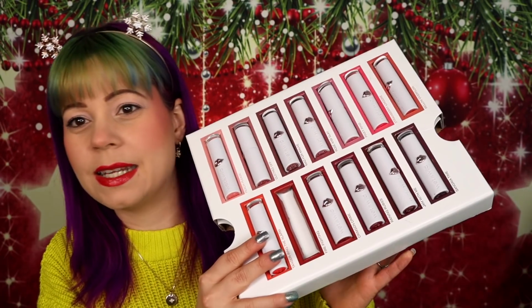They're quite pigmented. They're kind of like a pigmented gloss, but with a satiny finish. That's the best way that I could describe them, but I really, really do like these. As you can see, I have all of them and I'm excited to keep using them.